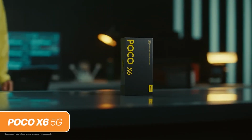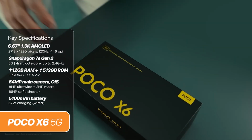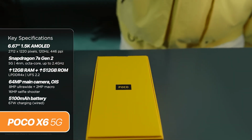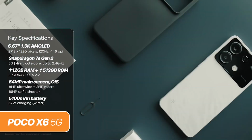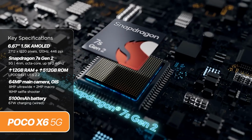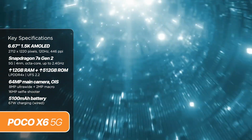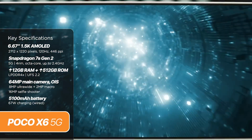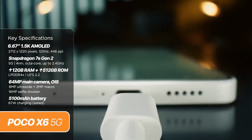It rocks a 6.67 Full HD Plus AMOLED display that features a 120Hz refresh rate with a peak brightness of 1,800 nits along with Dolby Vision support. This means it's perfect for gaming along with watching your favorite shows. It sports the Snapdragon 7S Gen 2 chipset optimized for performance and efficiency and scored over 590,000 points in our Antutu test, topping this list. It's powered by the usual 5,000 mAh battery but gets 67 watts of fast charging support.